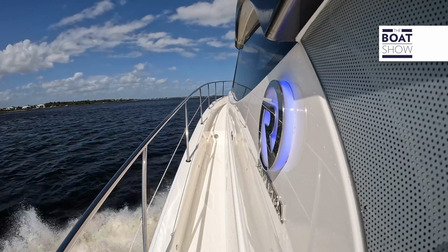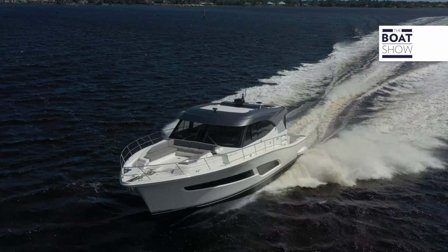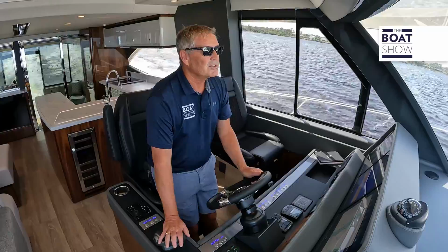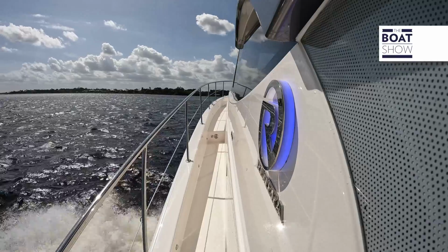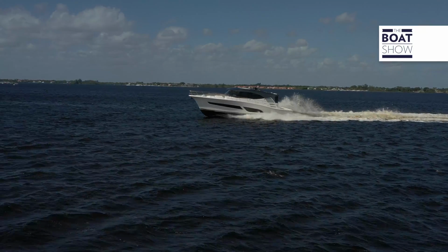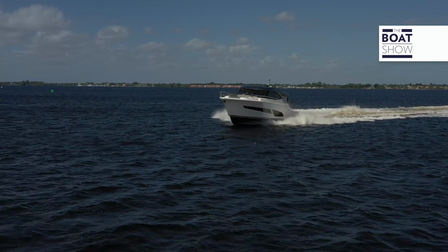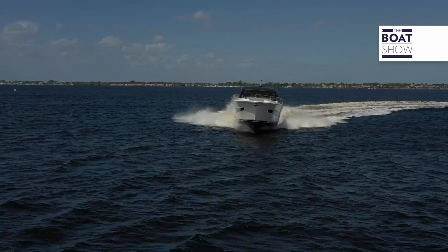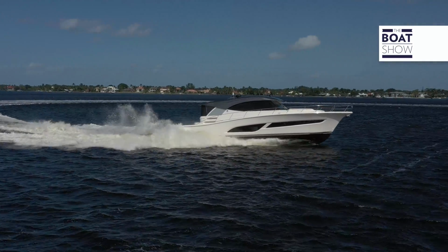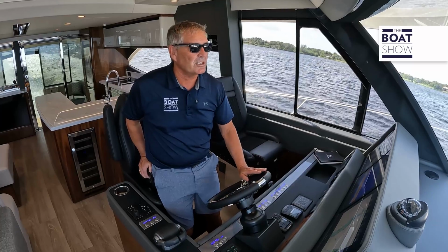So we have the Humphrey stabilization. Right now we're going right around 25, 26 knots. And as we put it into a turn, the stabilizers are going to counteract the boat, so we have almost no roll. Let's do a little S-turn here. It's hard for the camera to tell that we're actually turning here. Putting it hard over. You can see no list of the boat. The Humphrey fin stabilization is doing its job.